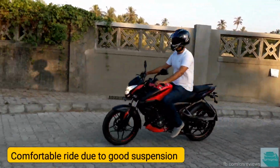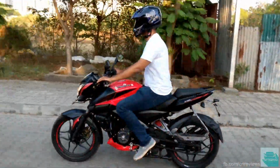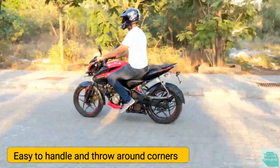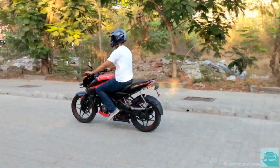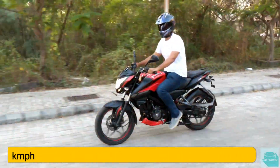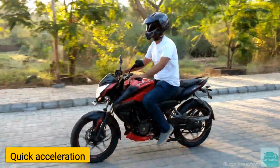The ride is comfortable due to the suspension absorbing most of the bumps efficiently, and the bike is easy to handle and to throw around the corners. The bike accelerates quickly from 0 to 60 km per hour in 5.67 seconds. And the top speed that it achieves is around 114 km per hour.